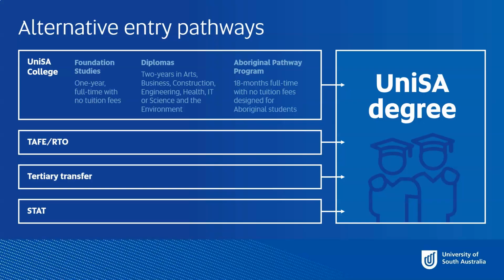In addition to the entry pathways I've just covered, there are a number of alternative entry pathways into a university degree. The first pathway I'll talk about is UniSA College. UniSA College offers a few different options for students, the first one being Foundation Studies, followed by our Diploma programs and our Aboriginal Pathways program. We also recognise TAFE and Registered Training Organisation certificates. Sometimes a Certificate 3 or a Certificate 4 will be the minimum entry for your chosen program, and there are occasionally times when credit may be received for this as well.